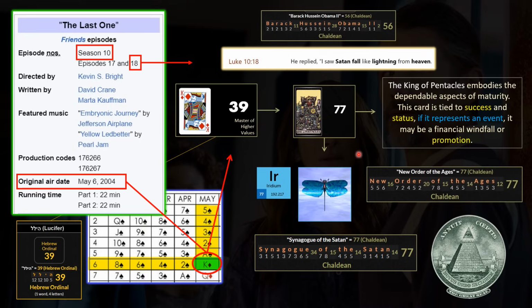So we hear in Chaldean some relevant words we find in the database. We find New Order of the Ages sums to 77, and we see that here on currency, the coins, on the American dollar bill. New Order of the Ages is Novus Ordo Seclorum, translated from the Latin into English. And 77 also matches Synagogue of Satan in Chaldean. And King of Diamonds is the 39th card of the deck, and 39 is a major reference to Lucifer, the Halloween costume that this gentleman likes to wear. All right, let's move on.